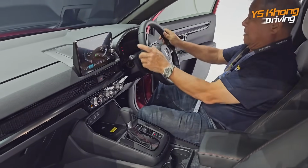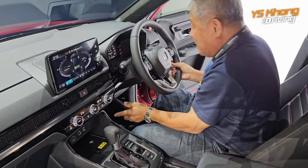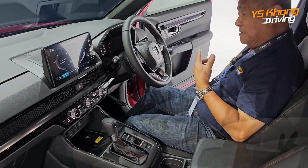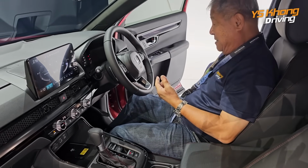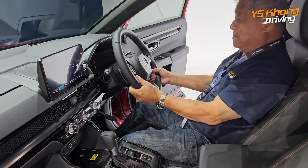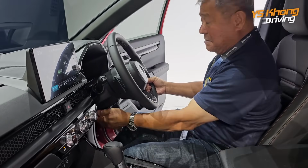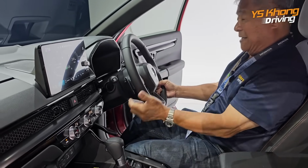Let's get into the car. This is very familiar to me, and first of all is the driving position. The seats are adjustable for height and reach, and it's all powered. This is an 8-way power seat, and the steering is still mechanical, but the good news is you can adjust it for reach and height.